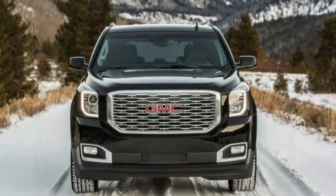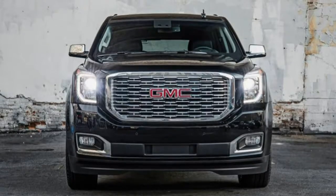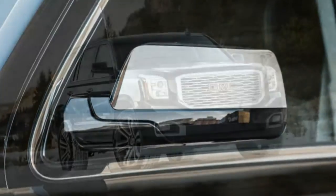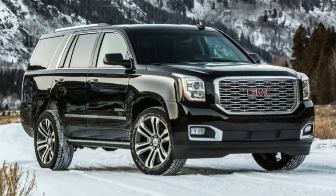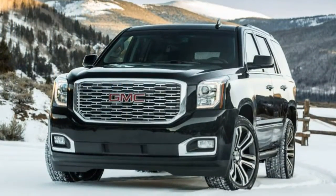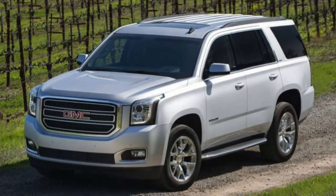Optional features for SLE and SLT trims include 22-inch wheels, an HD trailering package, unique axle ratio, trailer brake controller and a self-leveling suspension. The SLT and Denali qualify for a sunroof, adaptive cruise control with automatic braking, and a rear seat entertainment system. The Denali offers power retractable side steps and adaptive cruise control.